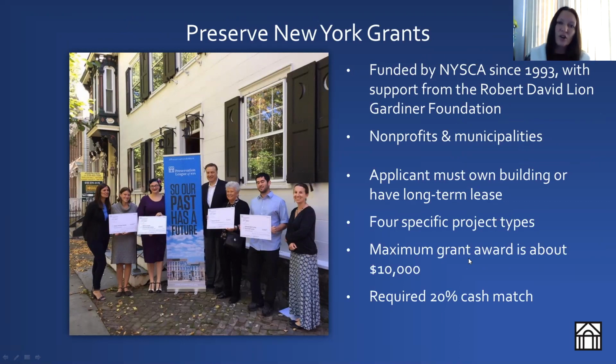For Preserve New York grants, the grant awards are pretty flexible. Sometimes they're more than $10,000. Sometimes they're as little as $3,000. With TAG grants, our project types are flexible. With Preserve New York grants, our award amounts are flexible, but we only award for 4 specific project types, and we'll talk about those in just a moment. These grants also require a 20% cash match, just like our TAG grants.